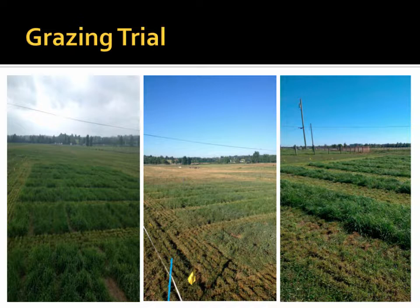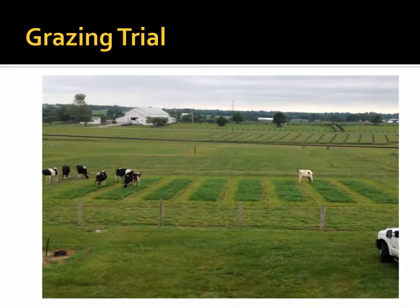And so I just want you to notice how much lusher and denser that material is on the left and right, the spring and fall pictures, than it is in the July grazing in the middle, when we were in a heavy drought situation. And so this just gives you a sense of the total grazing area that I had the animals in. They all seem to be congregated on the far side there, but they have free rein of that area.